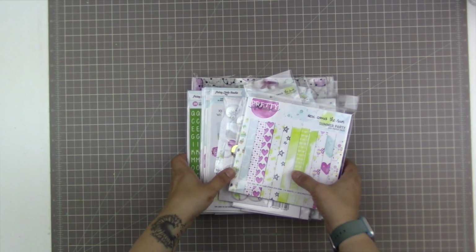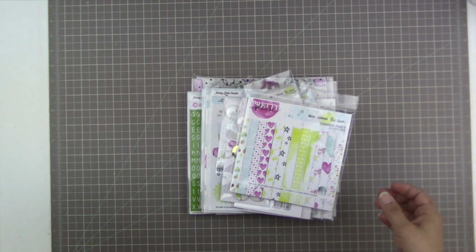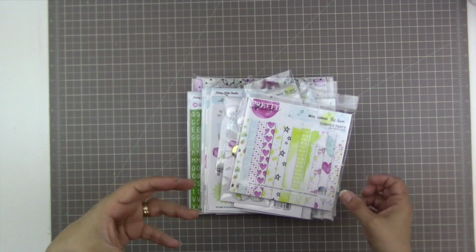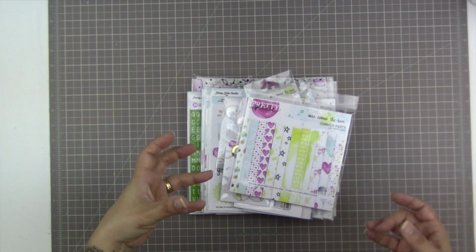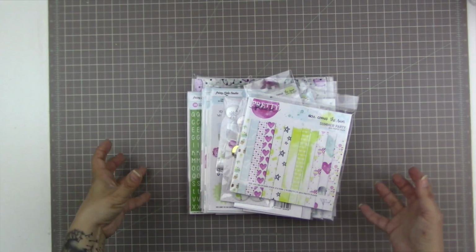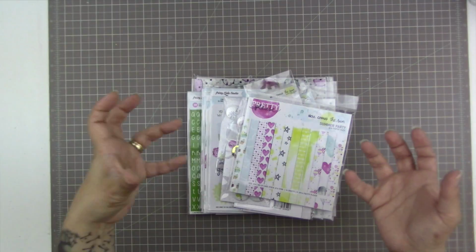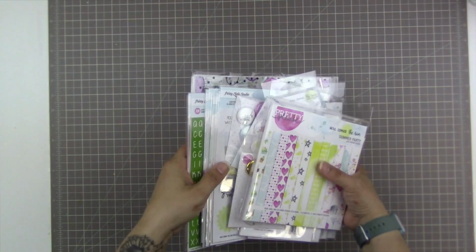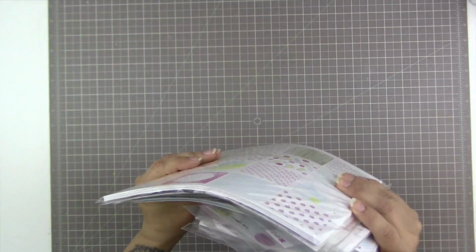I was blown away. I got this package and I knew it wasn't going to be a big pizza box because I know they don't have 12 by 12. So I got this box and I looked at the address and I'm like, oh, okay, there's the Pretty Little Studio stuff. And I picked it up and it was so heavy. I was like, what on earth is in here? Because I knew it was just one collection, but look at all the goodies.